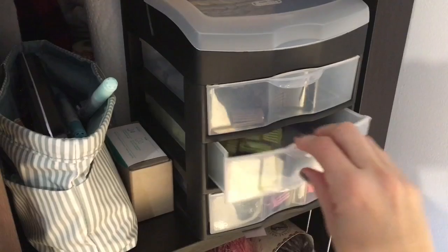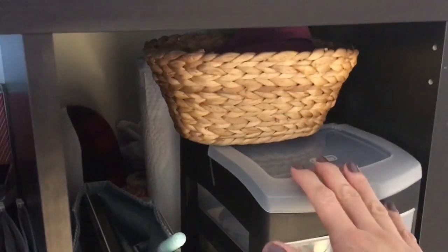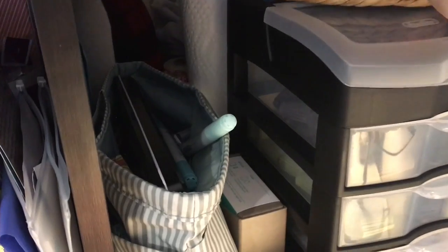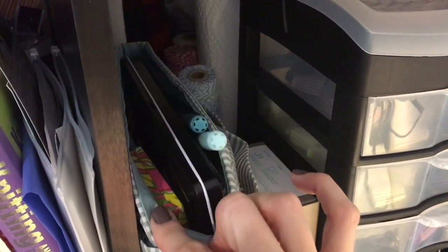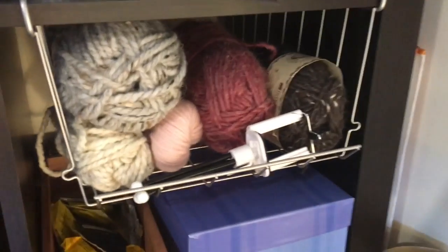Over here, I have all of my little tassels that I use on my bags and my business cards and some art supplies. I do love journaling, so I have a little pouch here with my watercolors and some markers, and I really like to spend some time with my journal whenever I can.